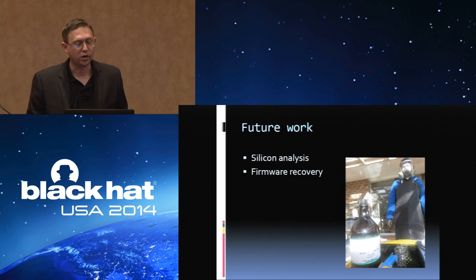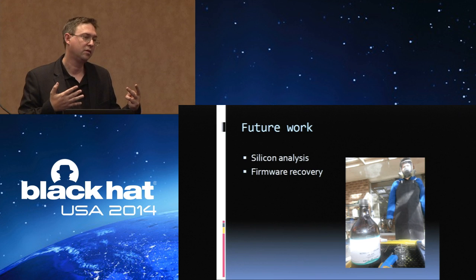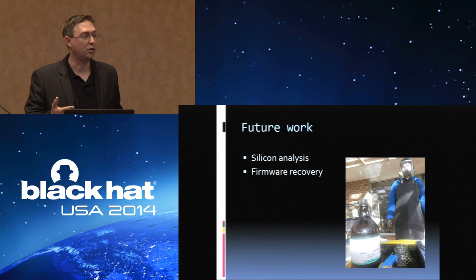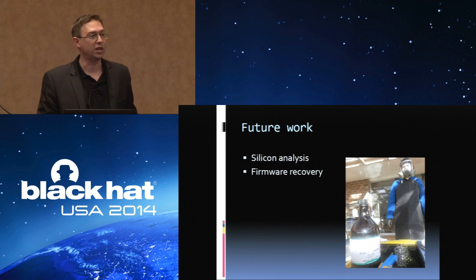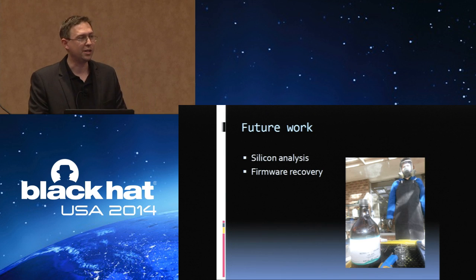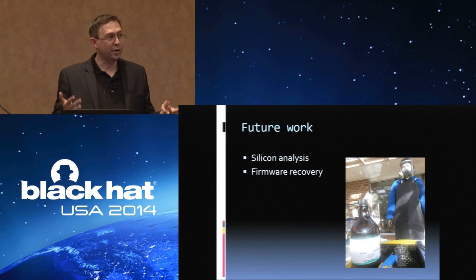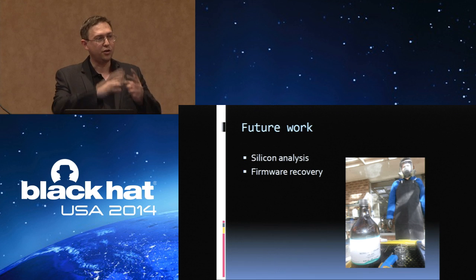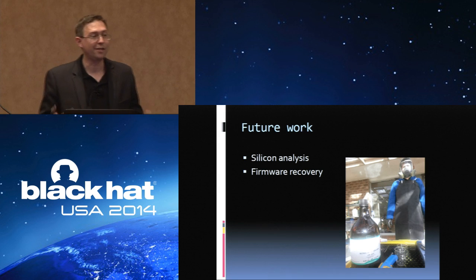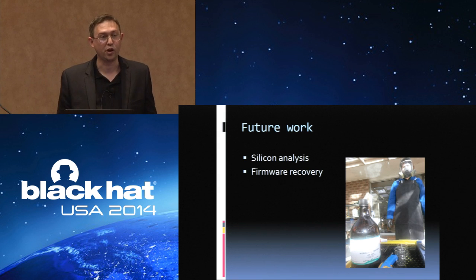In the future, I'd like to do silicon analysis of the IC in the key fob and the receiver. A person was in contact with me and was able to identify the particular microcontroller used in the key fob. It's a type of IC that is amenable to silicon-level analysis, where you decap the IC, take some visualizations of it, and extract the firmware and code from that imagery. So it seems quite conceivable at this point that I could get the firmware off the device.